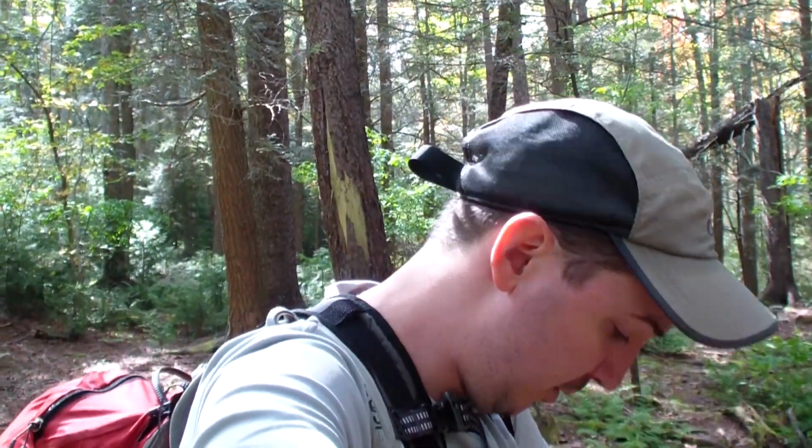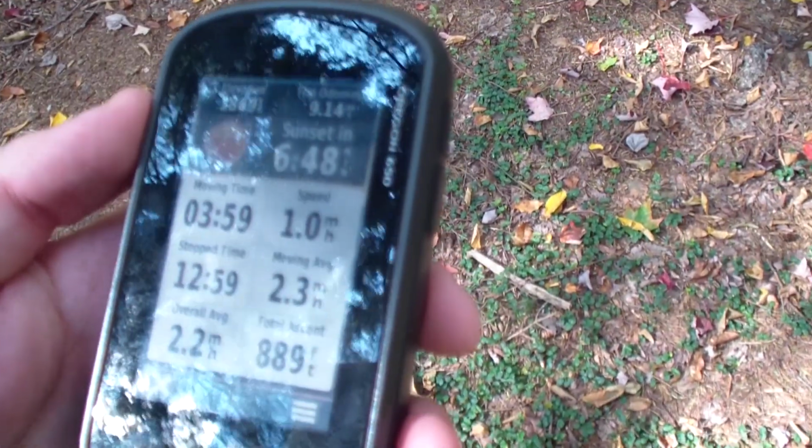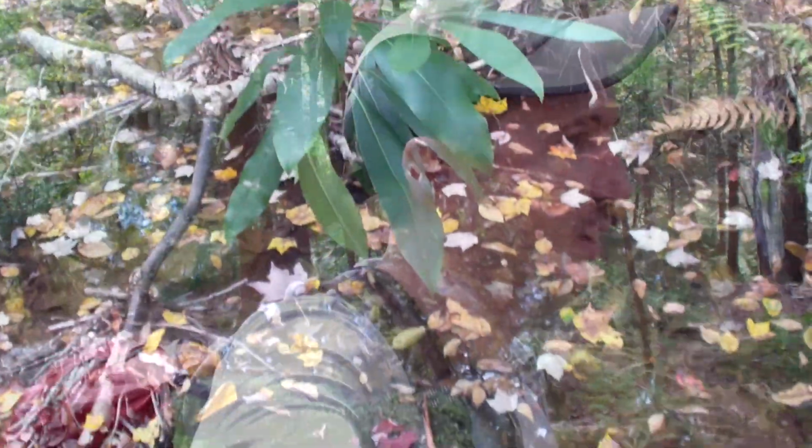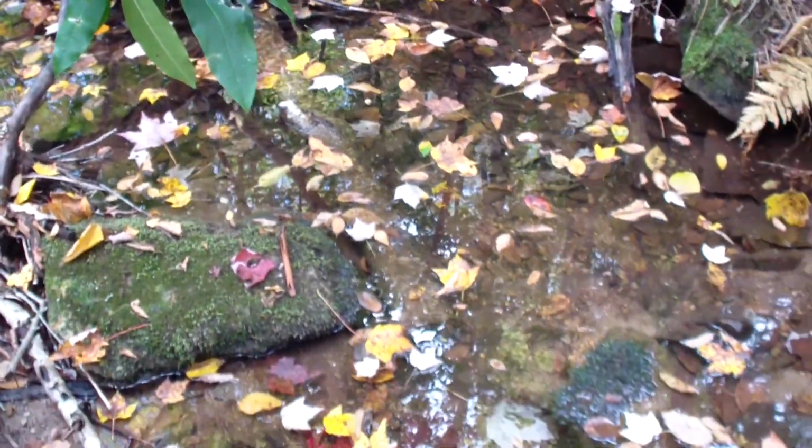At this point, let me check my GPS. Going on 9 miles, and it's about 12:15, so I want to get some lunch soon. I'm thinking get up to, hopefully that water source is running, and I have enough water for lunch, but it's always nice to get some free water, if you will, and cook some ramen noodles and just kind of chill out and see what I do for the rest of the day.